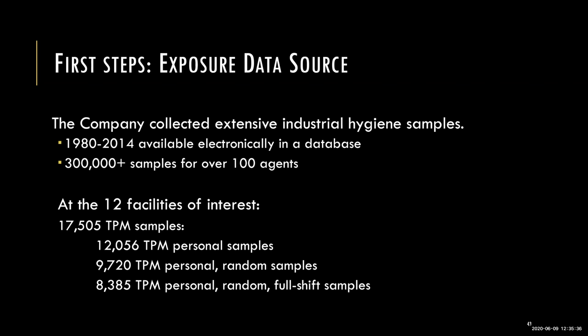Last, we limited our final data set to full shift samples only, defined by us to be greater than or equal to 70% of the shift length. This brought the final count to 8,385 TPM samples at the 12 facilities. I just want to put a little note here to say that we were extremely lucky that we were able to focus like this, and that there might be other times when you would want to use some of those data if you were desperate.